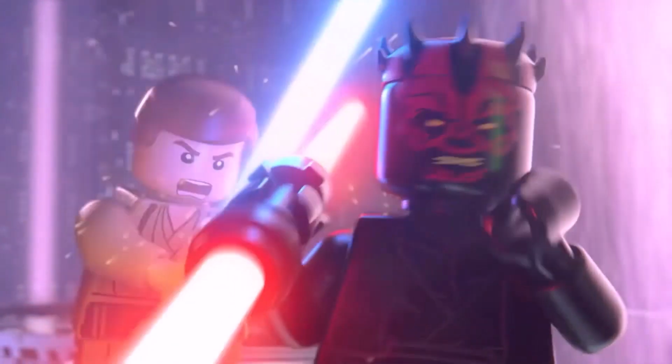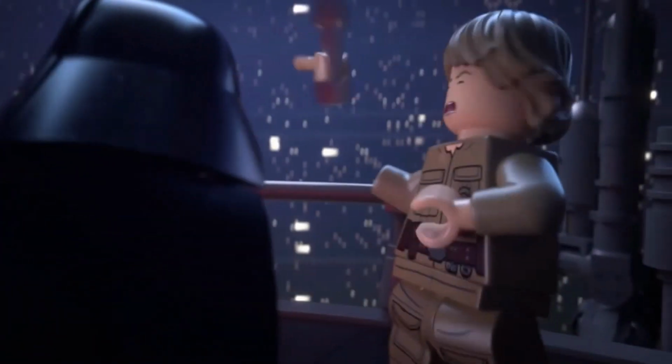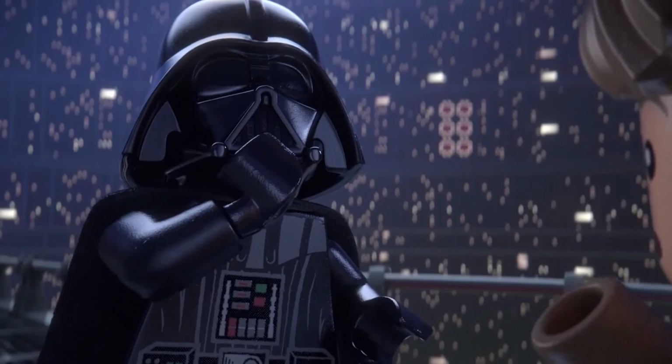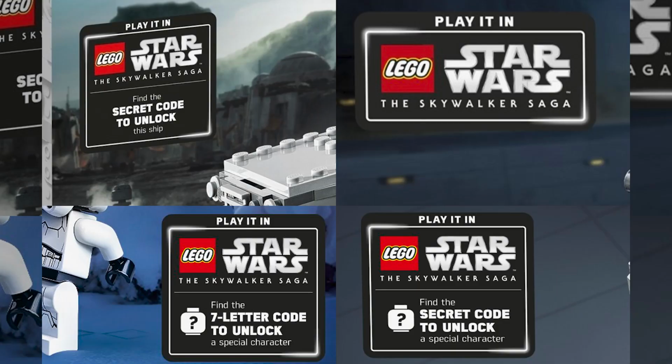There's also the fact that the vehicle will already be included in the base game, so we would probably see another one of those play it in the Skywalker Saga promotional images. Speaking of the promotional images, we now have a total of 4 different images promoting the game across all of the box art. As you can see from this image, we have the top 2, which we've known about for a while now, but we also have 2 new ones on the bottom, stating that we'll get a special character through the code.